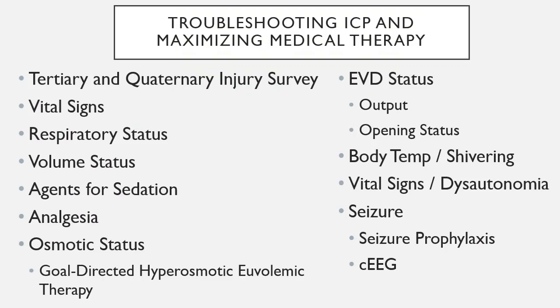Troubleshooting is a regular part of the ICU management of TBI patients, and the medical therapies employed to manage primary brain injury listed here should be continuously assessed for their appropriateness and utility. Understanding where the patient is at all times with respect to all of these parameters informs the decision for DC, including timing. Maximal medical therapy includes each of these parameters.